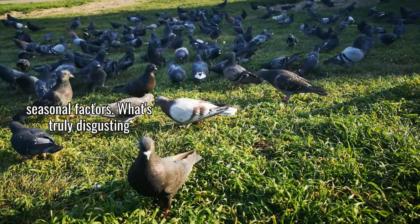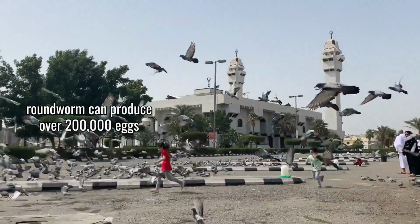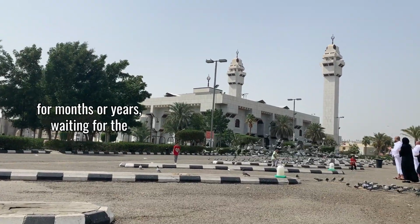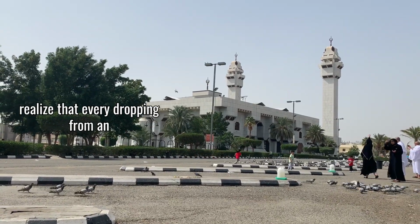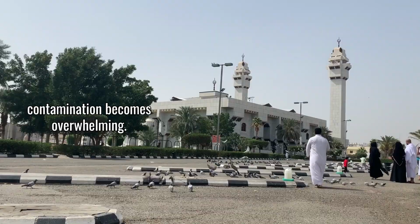What's truly disgusting about intestinal worms is their reproductive capacity. A single female roundworm can produce over 200,000 eggs per day. These eggs are designed to survive in soil, water, and on surfaces for months or years, waiting for the opportunity to infect new birds. When you realize that every dropping from an infected bird contains thousands or millions of parasite eggs, the scope of contamination becomes overwhelming.